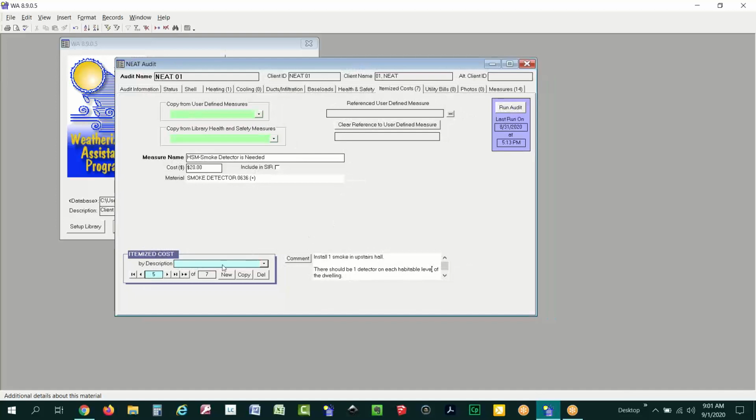That's sufficient in this case. How about this one? This is an incidental repair, and it says replace knob and tube in attic. And the comment says this is an IRM to attic insulation. Anybody want to take a crack at this one?